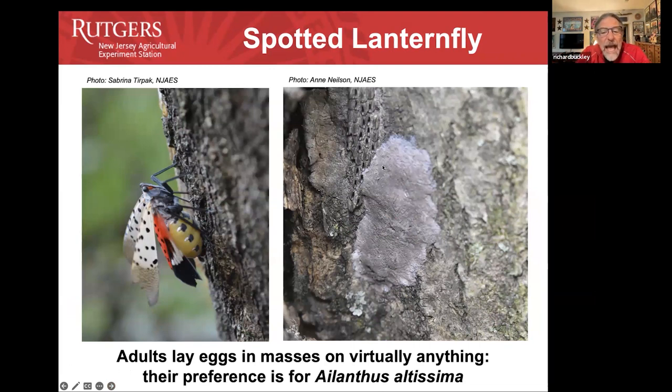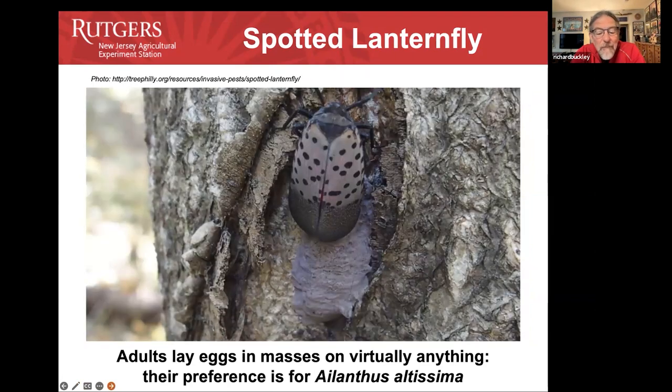And so she'll lay eggs in masses of about 30 and cover them with a waxy coating. Right. And each female can lay two egg masses. So the fecundity, or the total number of eggs that she can lay, is somewhere around 60 or 70 eggs for every one of them. Right. So every female. And so they'll lay eggs on virtually anything.